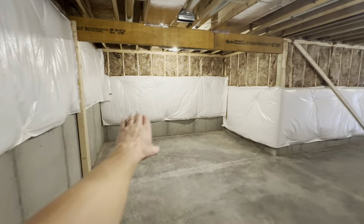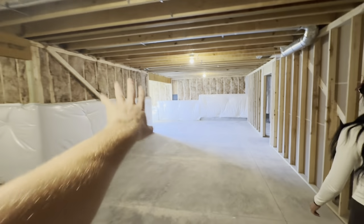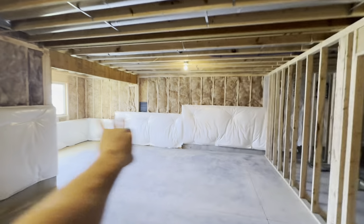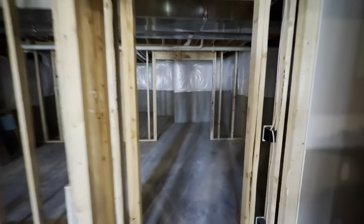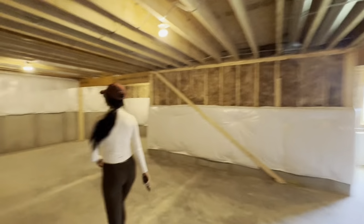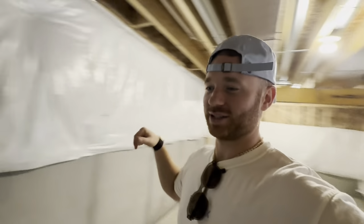Imagine this. Full-out bar right there, bottles right there, couch, big TV, a room with the window, bathroom right here, and then a full gym back here with rubber mats everywhere. Boom! So if we could somehow get a variation of the outside of that house with the inside of this house, then I think it'd be sick.